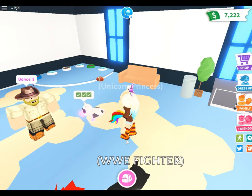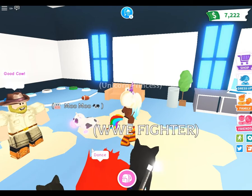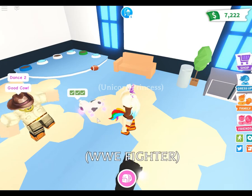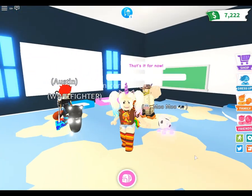I can't wait to see the dance. Oh my god, look at his little face! That is too good for words! Oh look, he's kicking out his back feet. Look at that, guys. He's kicking out his back feet.